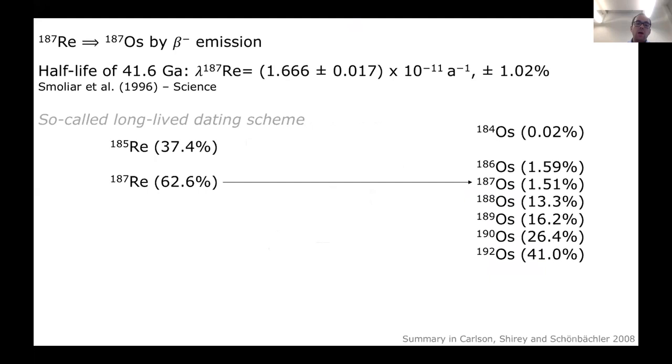And you have to bear in mind that rhenium-osmium is a very long-lived dating scheme because the half-life is close to 42 billion years. Put in simple words, it's basically a long-lived dating scheme that is really well suited to date geological events in deep time. So we play around with two isotopes of rhenium, and osmium has a larger family with seven isotopes, which is the rationale behind us being able to actually decipher the rhenium-osmium systematics of minerals using these rhenium-osmium schemes.